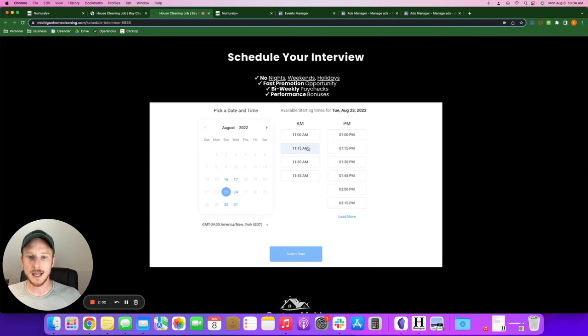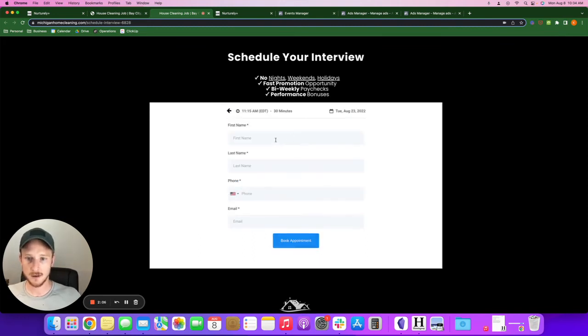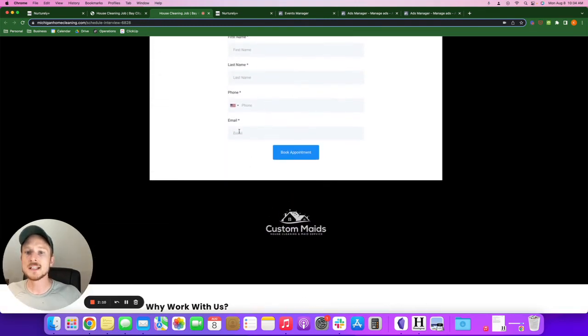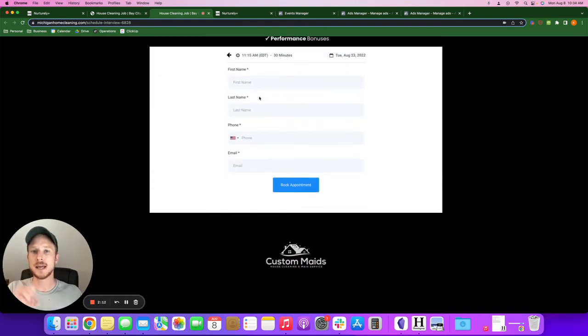Once they select their time, select date, go here, enter in their first name, last name, phone number, and they confirm their email. This will auto-populate based on the form they just submitted. So if I had gone through and filled out that form, it would automatically know my information, so they wouldn't have to do it again. It's just another step. Book the appointment, go on to the next step. We'll talk about what that is next.